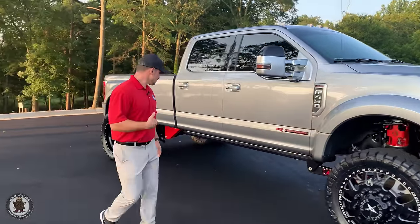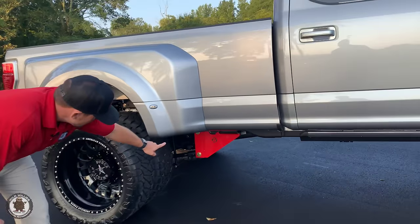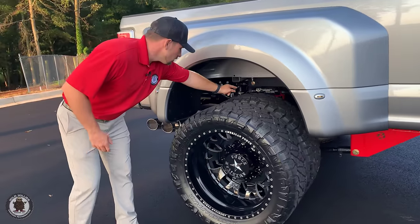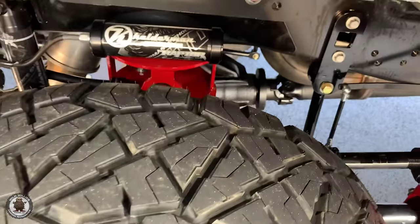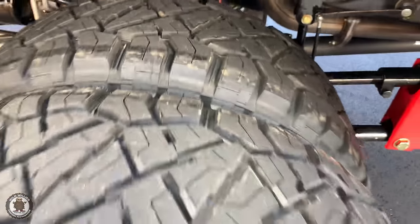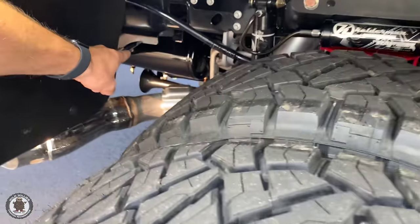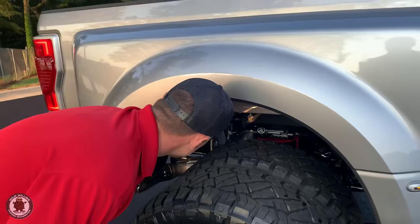I want to show them some more of the lift components. We painted Tampa Bay Red back in the back, our four link system, and see if you can give them a good look at our Raptor shocks and airbag system. And you can see there's four air tanks in the back that are the functionality standpoint of this kit.